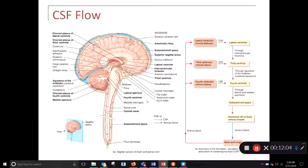Now these are produced, they push along these liquids, and it's a little bit of a bayou thing going on, creeping down that central canal down your spine, back up around, and back into the arachnoid mater where it gets reabsorbed back into those sinuses and that blood, and it returns back to the heart.